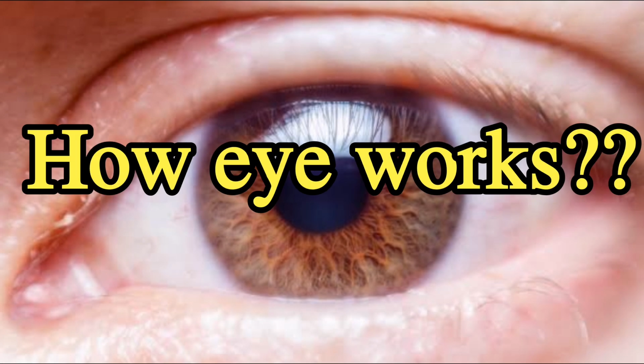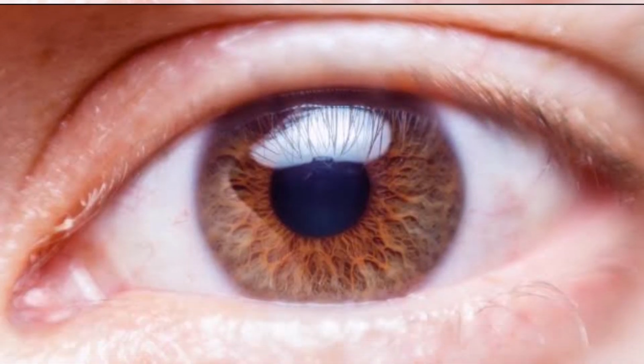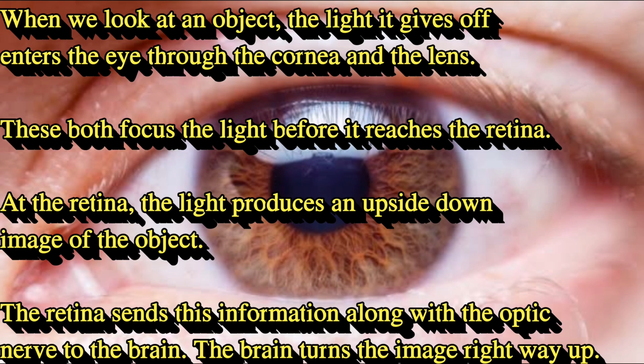How the eye works. When we look at an object, the light it gives off enters the eye through the cornea and the lens. These both focus the light before it reaches the retina. At the retina, the light produces an upside-down image of the object. The retina sends this information along the optic nerve to the brain. The brain turns the image right way up.